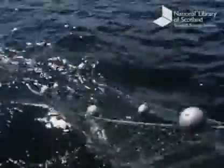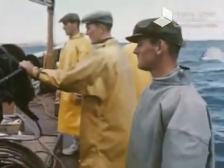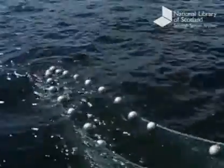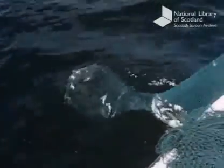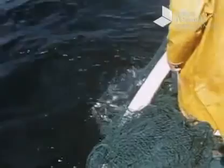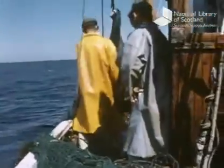The net is out for bait for the creels. Mackerel, flounders, haddock or whiting are wanted. The winch coils automatically. The net closes. The final haul begins. Some of the fish will be sold, and some of it will be used as bait for the creels.